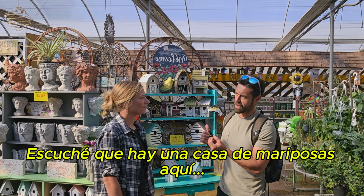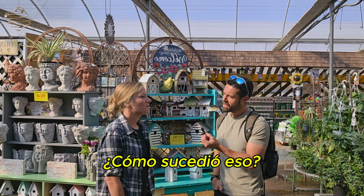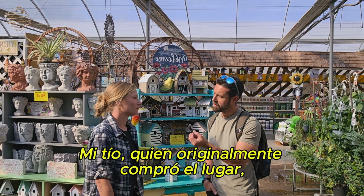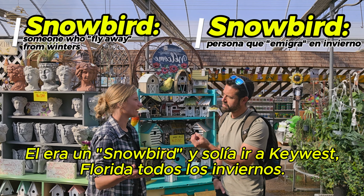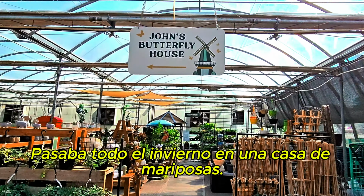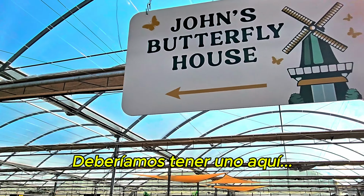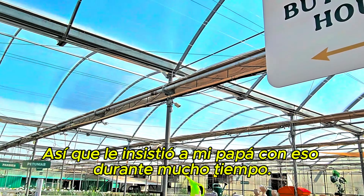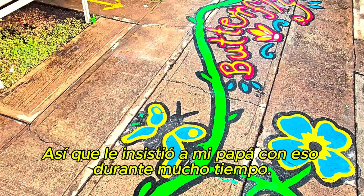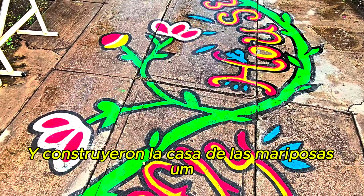There's a butterfly house here, I heard. How did that happen? So my uncle, who originally bought the place, was a snowbird and used to go to Key West, Florida every winter. He would spend all winter in their butterfly house down there. He just fell in love with the concept and thought we should have one here. So he bugged my dad about it for a long time, and then finally, 10 or 12 years ago, they took the plunge and built the butterfly house.